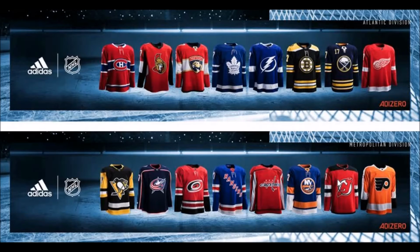I'm only showing some of the changes, only on the home uniforms in this video, because I don't want to make this video too long. But I really hope New Jersey in a couple years goes back to the look they've had, that they won 3 Stanley Cups in, because this is bad. A lot of people don't like it.